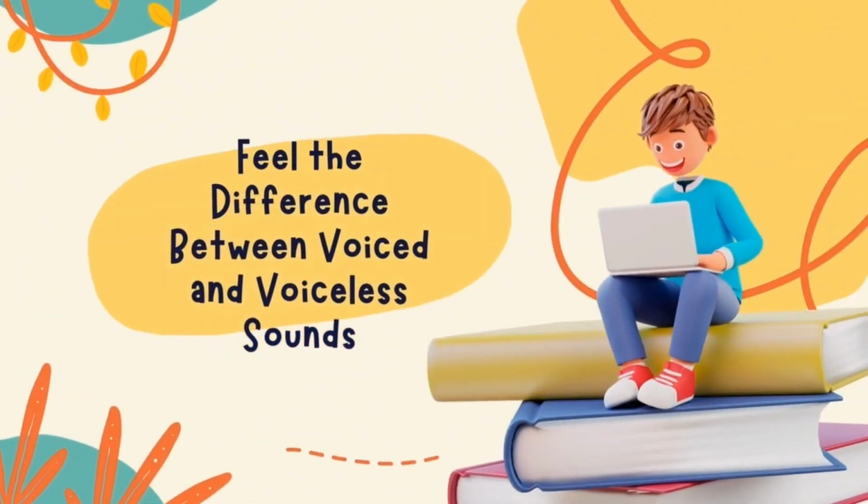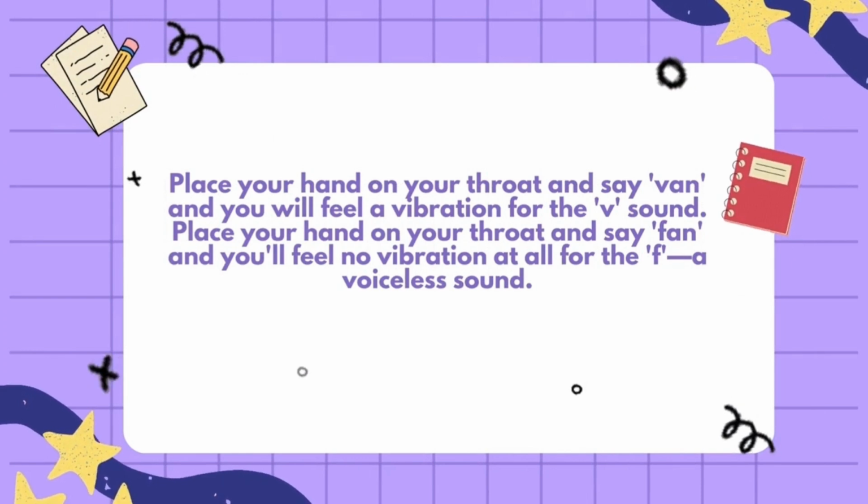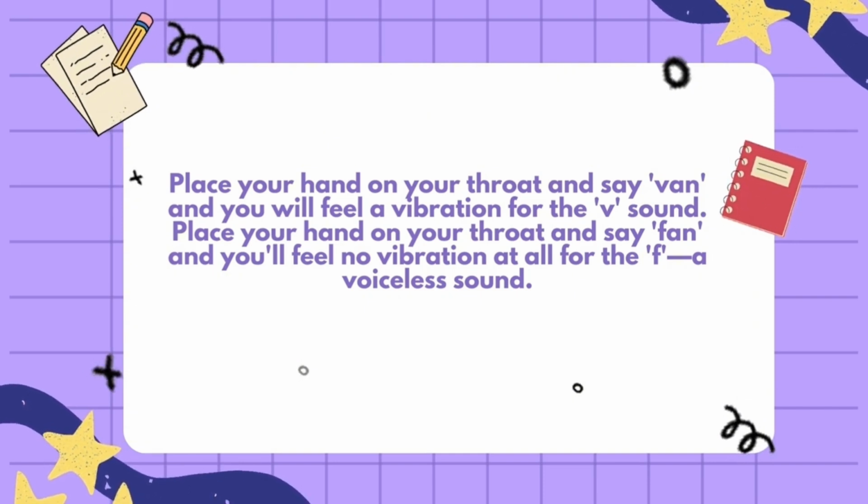Feel the difference between voiced and voiceless sounds. Place your hand on your throat and say, van, and you will feel a vibration for the V sound. Place your hand on your throat and say, fan, and you'll feel no vibration at all for the F, a voiceless sound.